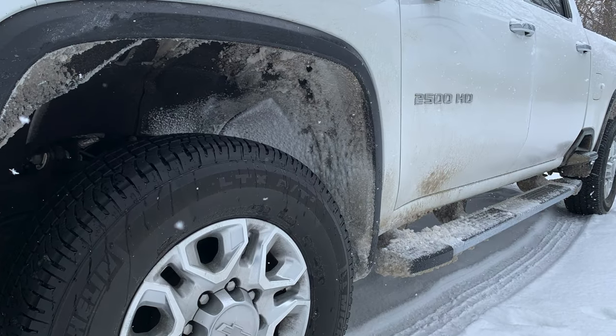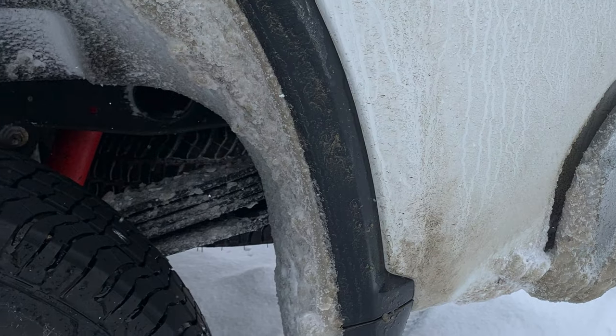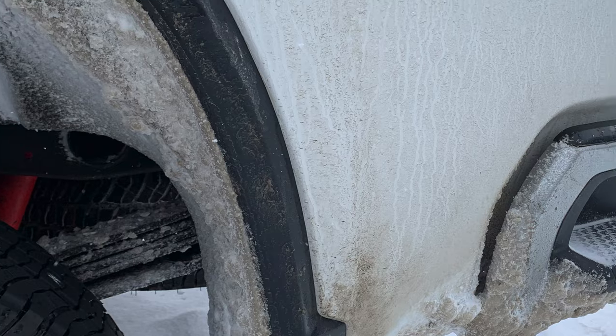So who's the owner of this truck and why is he so adamant about getting it detailed in the wintertime? Well, the owner of the truck is me. This is my truck and it kills me to know that it's sitting in the garage being eaten alive by road salt. This truck's primarily used to pull a fifth wheel camper and I'd like to keep it in great shape for years to come into my retirement.